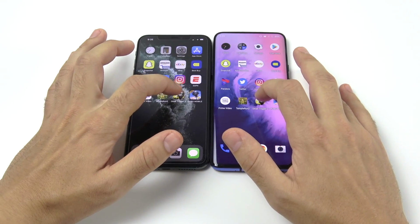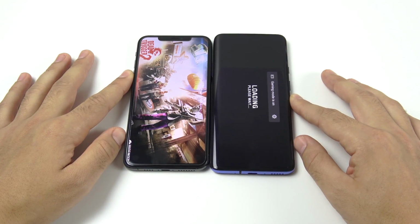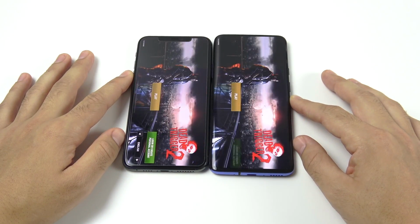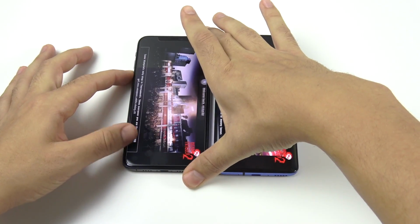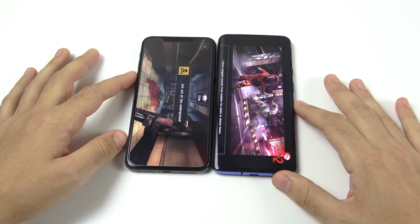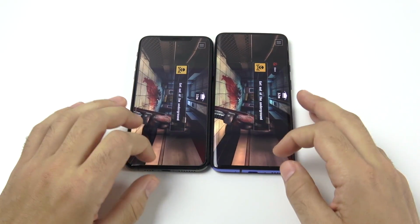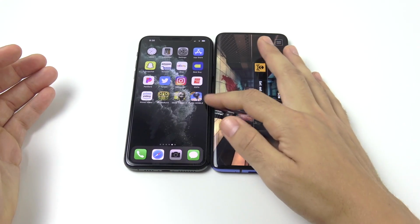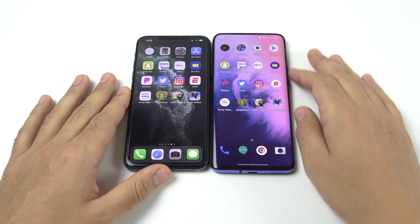Let's go into the next game, 3, 2, 1, and see which one can load this first. So it looks like the iPhone takes this one. Let's hit play. And you can see that it looked like the iPhone had that one as well. So definitely the iPhone seems to load games first a lot versus these Android phones.